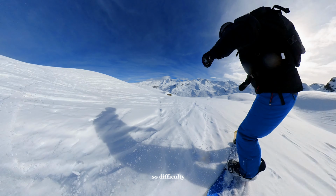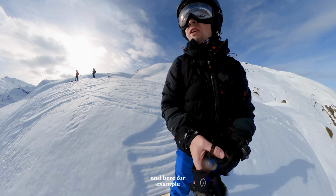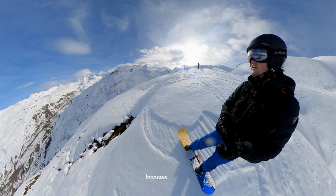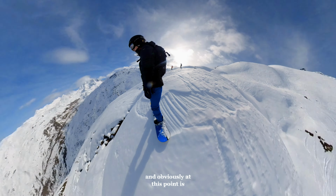So you don't want to end up somewhere where you have to walk hours and hours. So the difficulty most of the time lies in the fact that you have to scout a bit, and here, for example, we were a bit stuck and deciding where to go, because you can see I'm in front of a river, and obviously at this point it can get very dangerous.